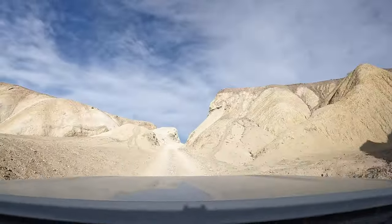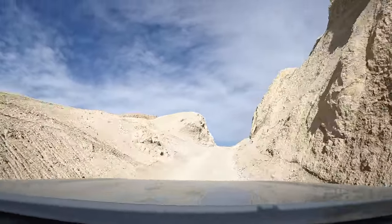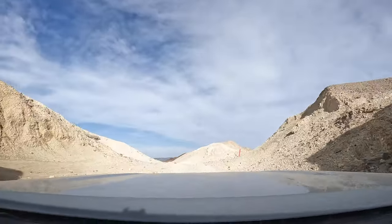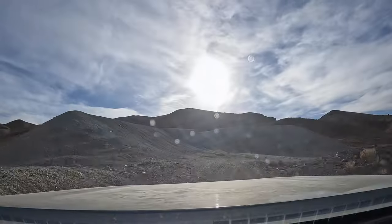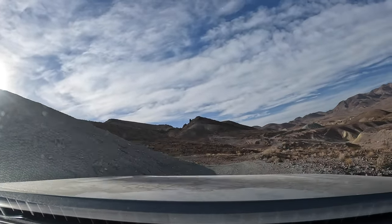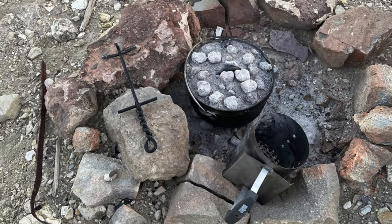Coming through the Badlands here, north side of Calico. Hopefully we can find a place to camp. We got to get a pot roast started. After making it to our destination, we set up camp, did some target shooting, and I got to work on the pot roast.